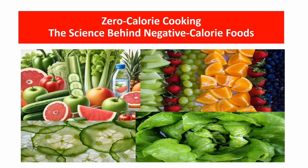Studies show that high-fiber, water-dense foods slow digestion, stabilize blood sugar levels, and prevent cravings. This makes them a strategic part of any weight loss plan. Myths and misconceptions. While negative-calorie foods can support weight loss, they are not magic bullets. Sustainable weight loss comes from a combination of caloric balance, exercise, and nutrition.